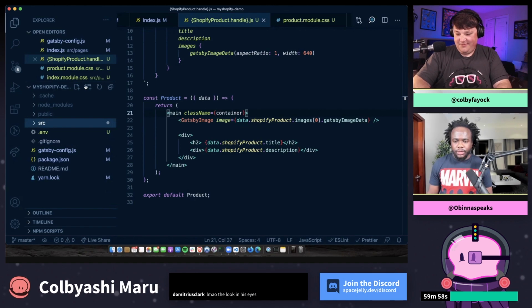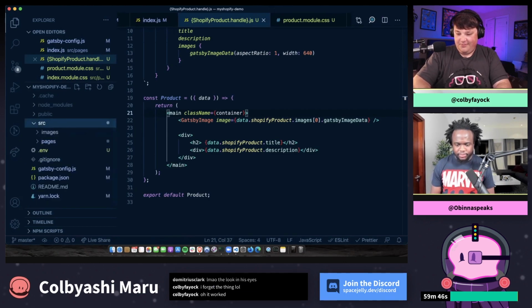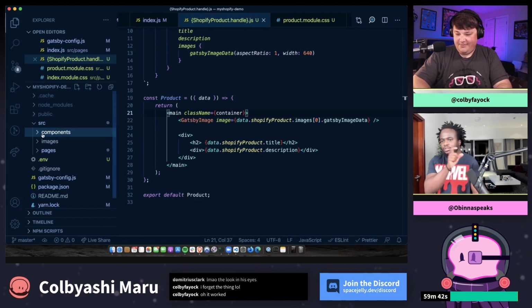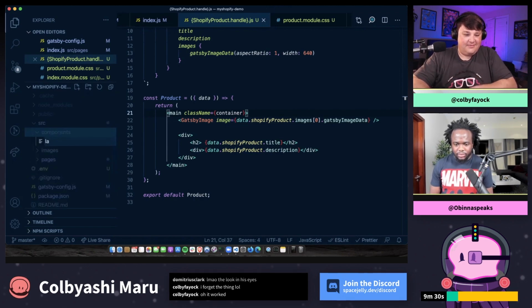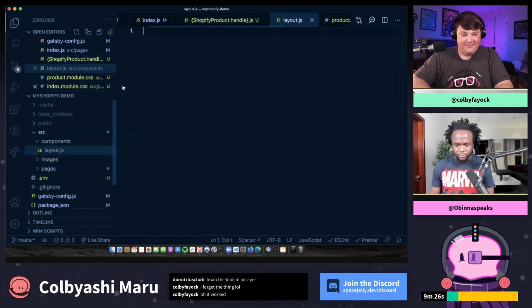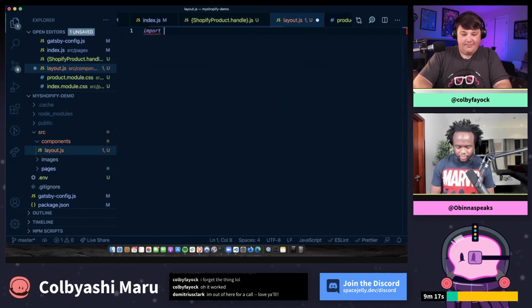So here I'm going to start a components folder, because it's always good to have components when you're creating stuff that's going to be reused in different parts of your application. The first thing I'm going to create is a layout. I'm just going to create a layout because I did not do that in the beginning. This layout is going to be pretty basic, but the reason for the layout is so I can reuse the header component that I'm about to build.